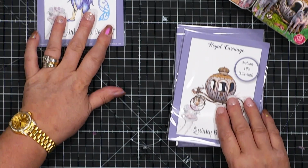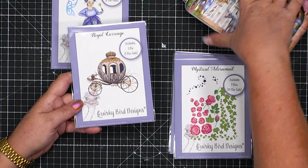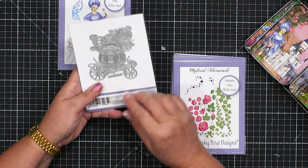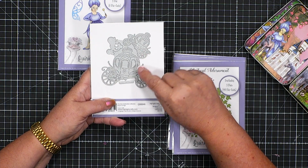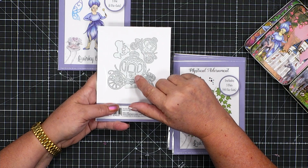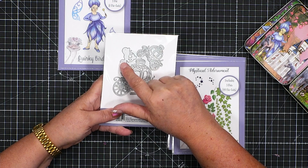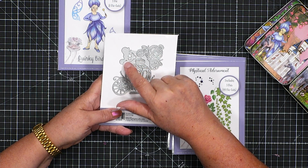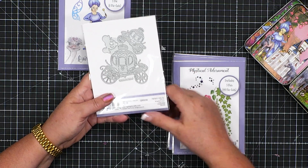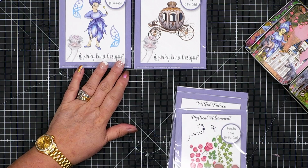Then you've got the Regal Carriage. Now, this one, again, is a really clever little die. It comes with 3 other elements. So you've got 3 sizes in here, the large, the medium, and the small. And imagine this one just cut out, maybe in black cardstock and having it in silhouette at the background. That looks stunning.